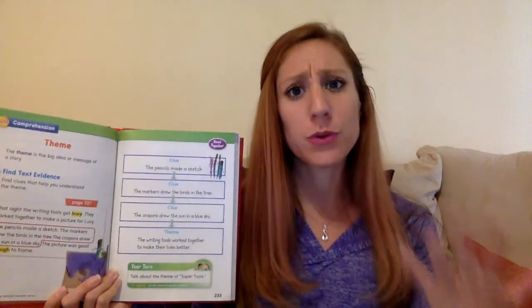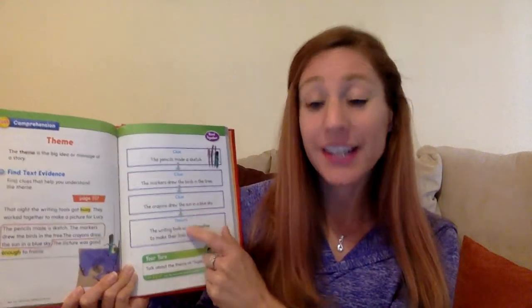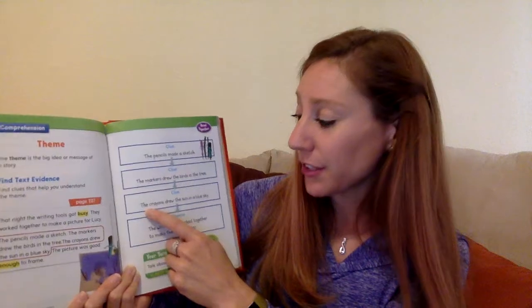This week, we are also working on theme, so understanding what the story is about or what theme is woven throughout the story. This week in Super Tools, the theme is that the writing tools worked together to make their lives better. Some of the clues that led us to that theme were that the pencils made a sketch, the markers drew the birds in the tree, the crayons drew the sun in a blue sky. All of those things led us to the theme that they were working together. So you also can read your leveled readers.